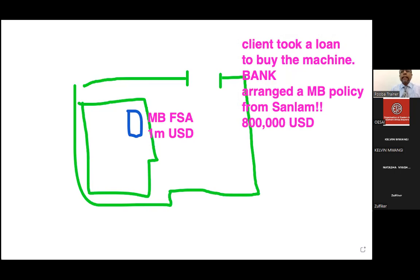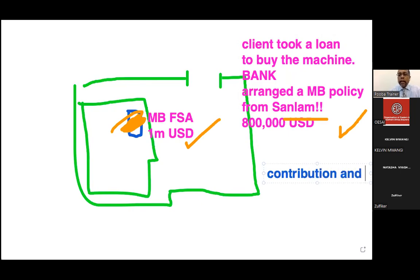Unfortunately, there was an incident and the machine broke down. Once the machine broke down, this policy will pay, and this policy also will pay. Both policies will contribute, and this is called contribution. So this is contribution, and both policies will pay.